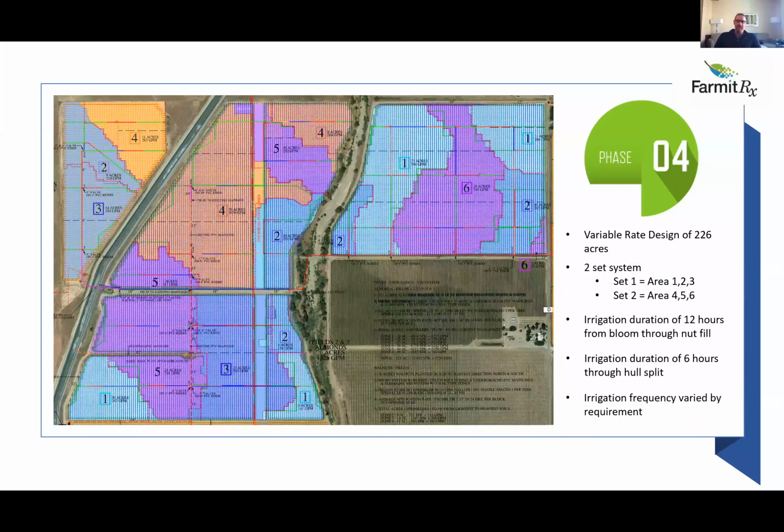Now, again, as I stated, with a more precise requirement, such as a berry crop, we will literally change the duration of irrigation so that we're putting out different durations and frequencies of irrigation. But we're finding more and more, particularly with nut crops, almonds, pistachios, and walnuts, that we're able to achieve optimum performance by simply utilizing this tactic.